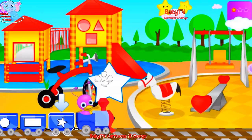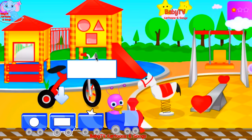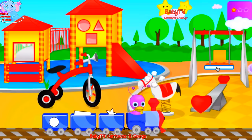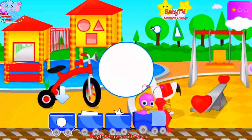Wow! Let's help a star onto the cart. Now, we'll help a rectangle onto the cart. Rectangle. Let's find a circle and help it get onto the right cart. Well done, a circle.